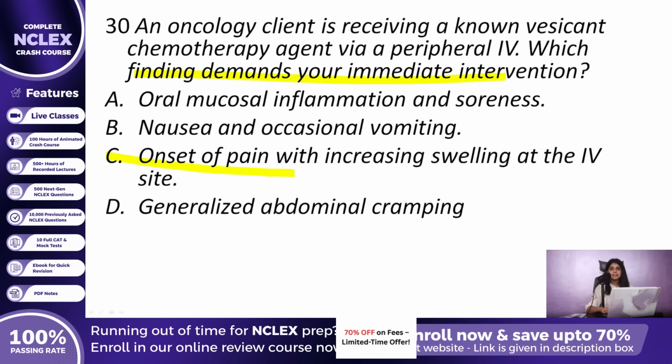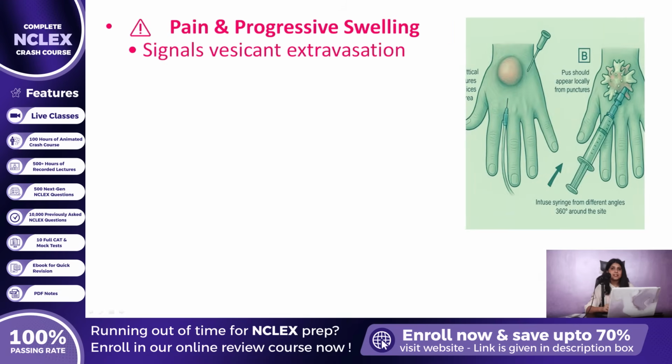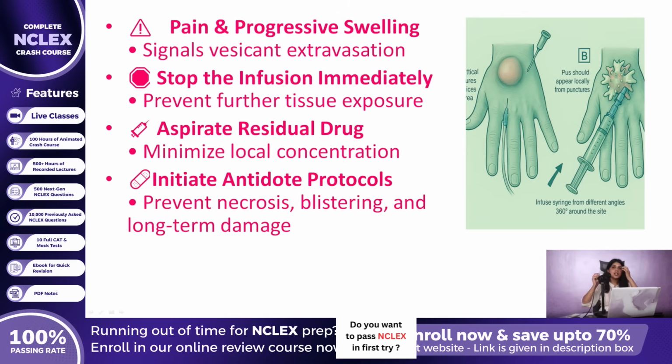Onset of pain with increasing swelling at the IV site, because vesicants can cause severe tissue necrosis if they infiltrate. Pain and progressive edema signal extravasation, requiring you to stop the infusion, aspirate residual drug, and initiate antidote protocols immediately to prevent blistering and long-term damage.